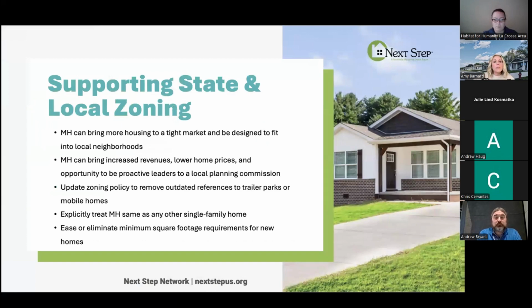So manufactured homes, how can you support state and local zoning as a developer? Just educating around manufactured housing, how it can bring more housing into tight markets. We're all aware of the housing crisis, like I've said before. Putting these homes in where there are vacant lots is always helpful. Again, MH can bring increased revenues to a municipality, lower home prices, and also be a proactive leader to a local planning commission. Trying to educate the local council, planning commission, whoever at the local level, is always key.